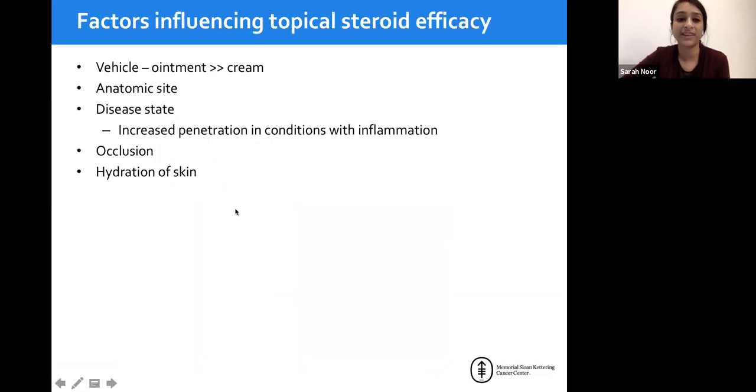And then I just have a few things that may improve the efficacy of topical steroids. We usually feel that an ointment is more effective and stronger than a cream. It tends to be a little more hydrating and occlusive, and I think that also plays a role. Where you're applying the topical steroid is also a consideration. There are areas where the skin is already thinner, like the eyelids, which have increased steroid absorption, compared to the palms and soles where the skin is thicker, and so maybe the topical steroids don't penetrate as well.